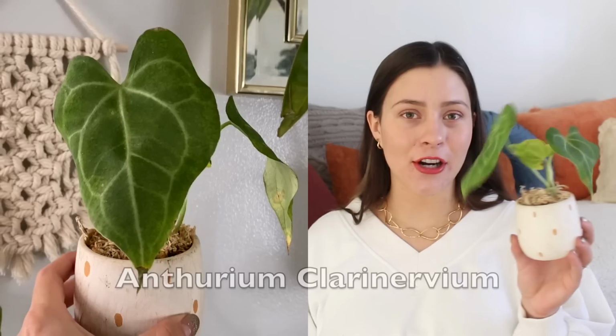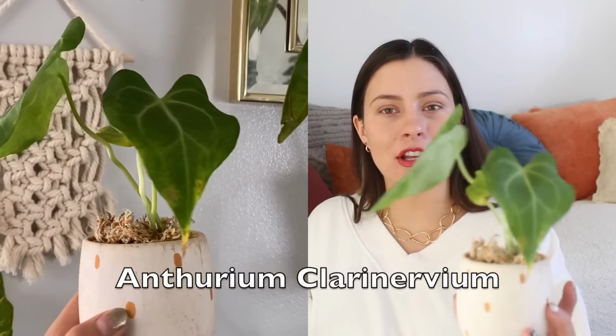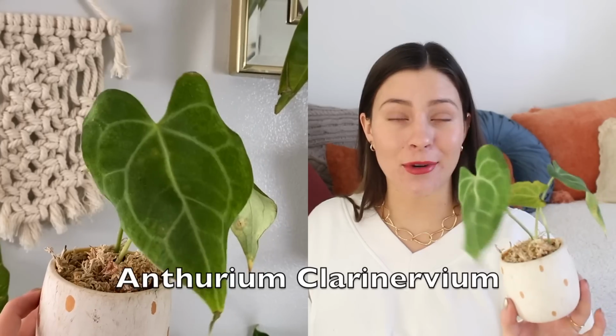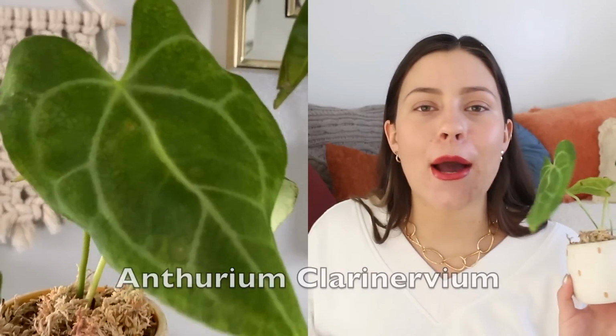Next is an Anthurium Clarinervium, just a small little cutie. I actually got this one in the mail 1 or 2 weeks ago, not too long ago, so it is still recovering from shipping, I think. It's doing its thing, it'll be just fine.